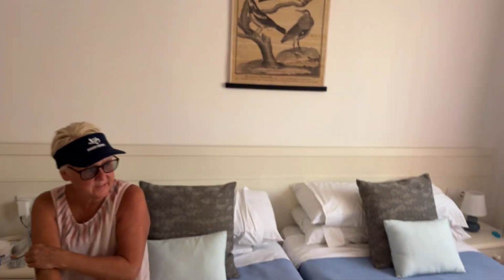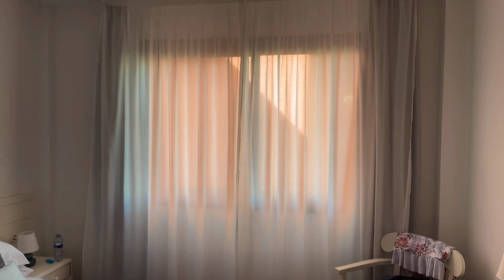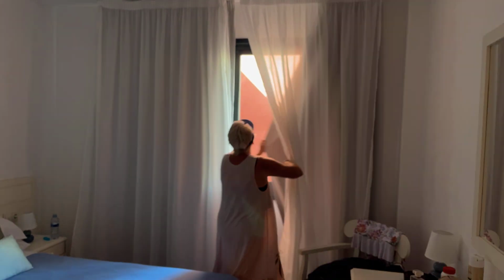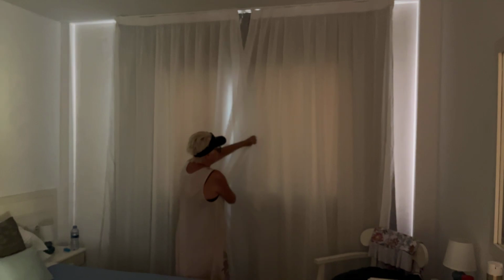But that's it. So yeah, you've got blackout curtains behind the net curtains as well, which work really, really well. Let me shut it and show you. It really, I mean, you don't know what time it is. You really don't know what time it is. It's that blackout. It's lovely. So the sun won't wake you up in the mornings. That's really good.